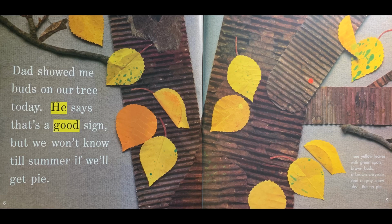What's happening to the leaves? That's right, they're changing colors. When do the leaves start to change orange and yellow and red? What's happening? We're changing seasons, so it's not summer anymore. It's fall, getting ready to be winter.